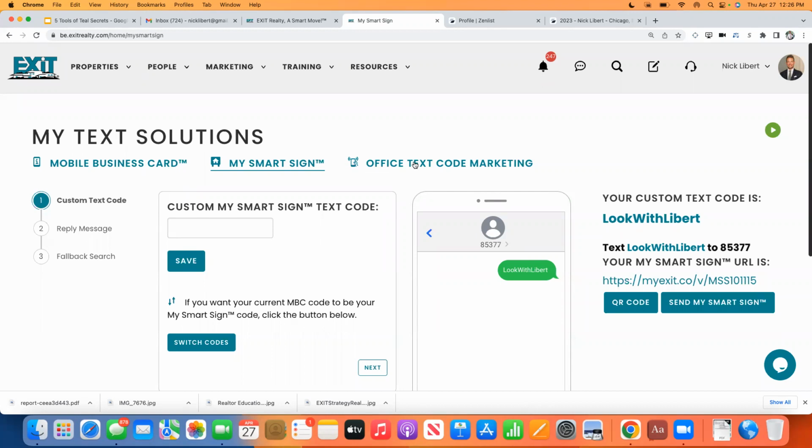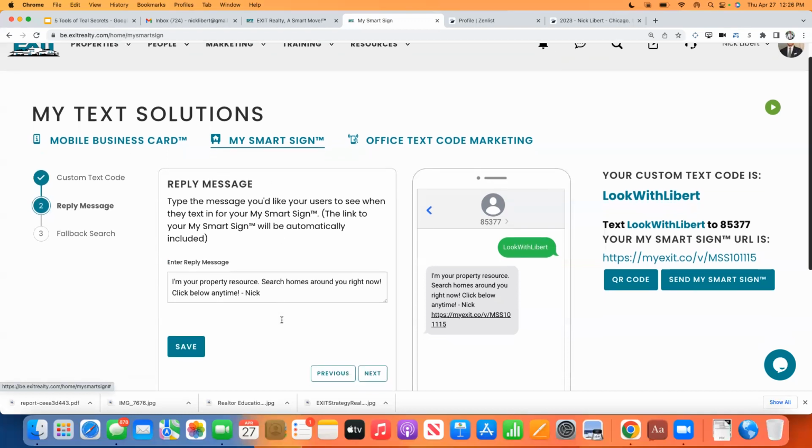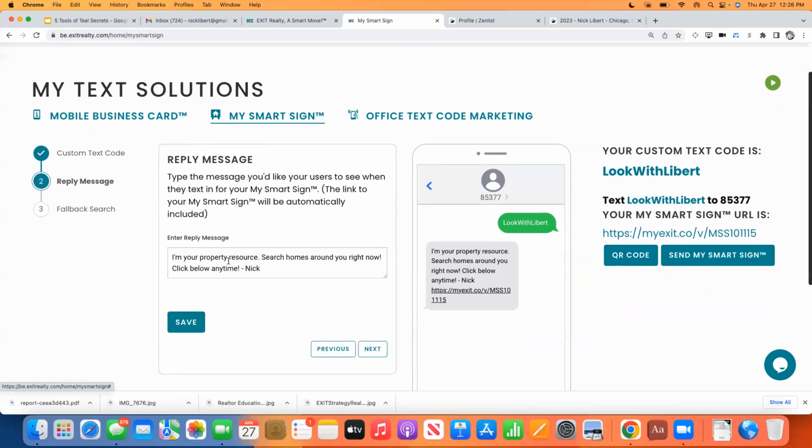And we're going to have another launch of our May event coming up. So we use those text codes to the max. Use your text codes to the max. And by the way, this is fun. I did not realize, look, in the My Smart Sign category, it says you reply message. I might want to play with that to say maybe what? So there's the link.